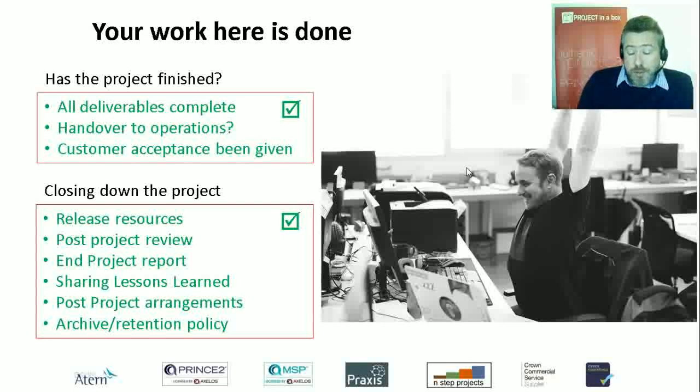There's also an end project report, which is documenting how the project has gone, picking out any key points that need to be made, and may in fact be handed over as part of the deliverables of the project, and sharing any significant lessons learned. So obviously you will have hopefully been keeping a list of lessons learned. We talked about that at the end of the delivery stages earlier, of things that you've discovered as you've gone through the project. A really good place for thinking about those are the risk and issue registers as well.